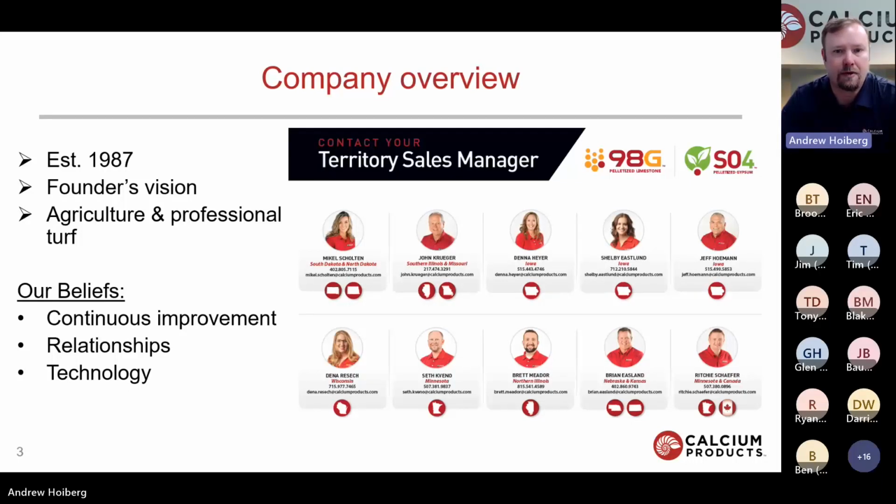With the help of some folks in the industry, he was one of the pioneers in this industry back in the late 80s. He sold the mine to Martin Marietta at that time and started Calcium Products. He had that fine stream of material available to him to start doing the pelletizing process. That was really his vision that founded the company: that there's got to be a better way to approach liming of agricultural fields, and that's what spearheaded the whole beginnings of Calcium Products.